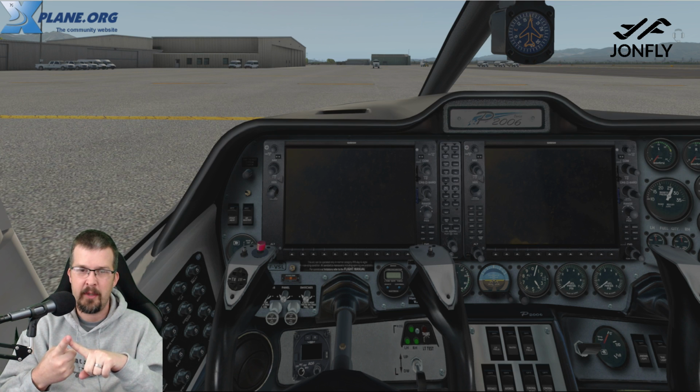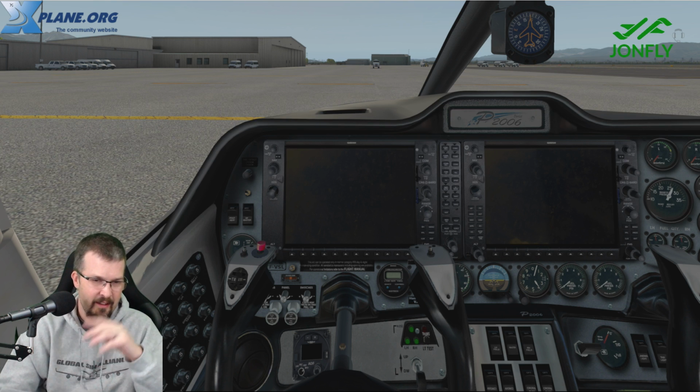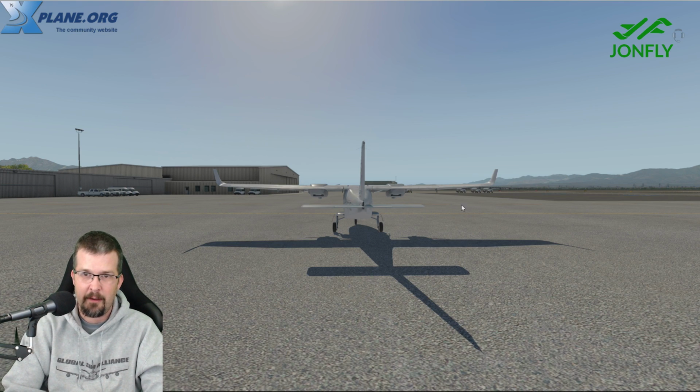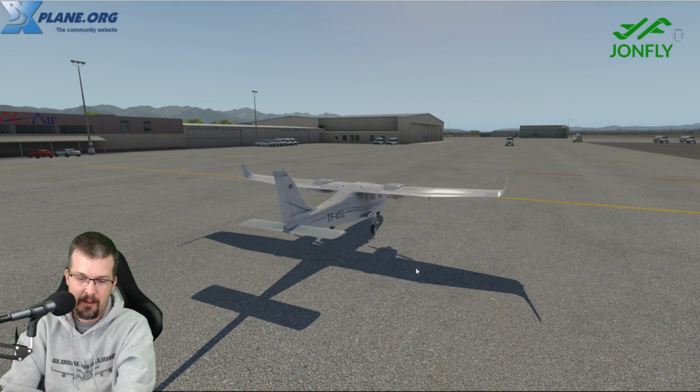How awesome would it be in the PC-12? And also the TBM 850. Those are just a handful of aircraft that I would love to see this G1000 in. So yeah, let's go take a look at the outside for a moment.